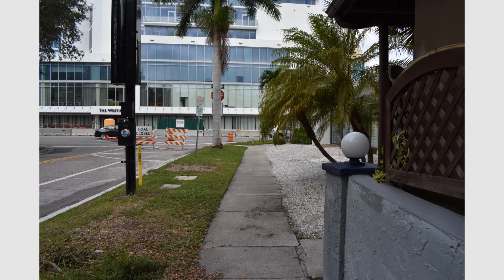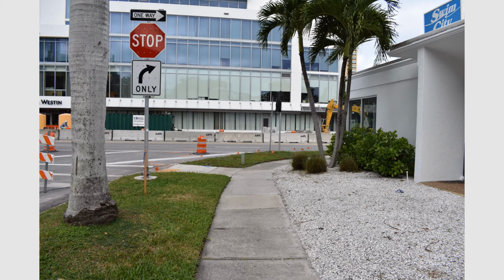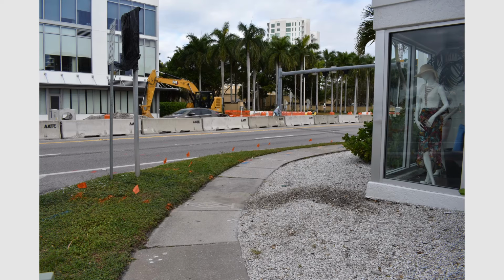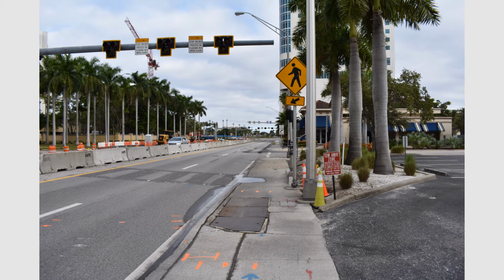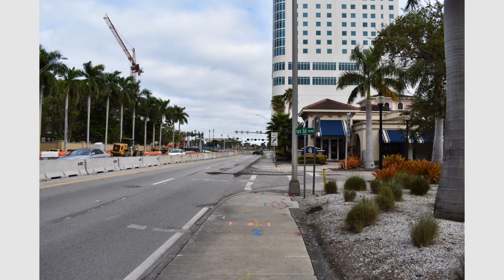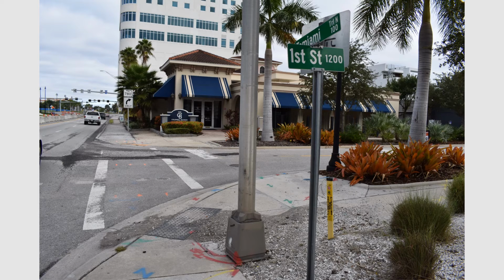Time to hit the sidewalk. We're approaching North Tamiami Trail and turning the corner, and walk to First Street, which used to be 7th Street. We are at the corner of Tamiami and First Street.